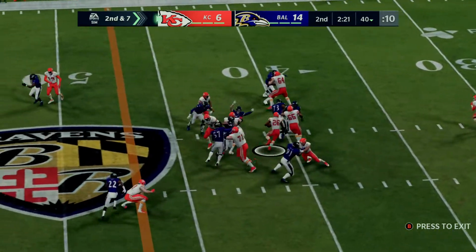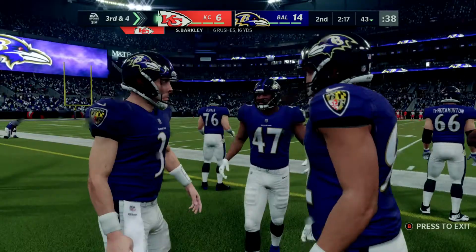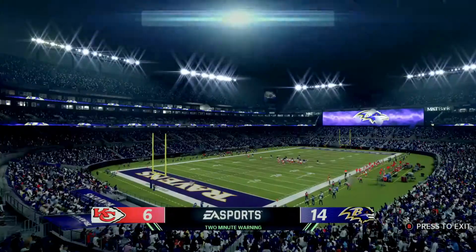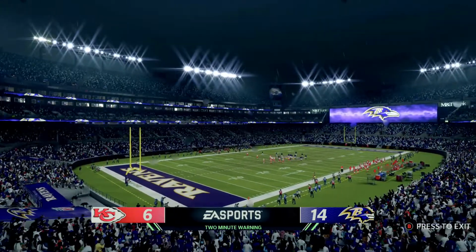On 2nd down, here's Barkley. And he will be brought down at about the 43 that time. The ball carrier. Brandon, all things considered, they have to feel pretty good about getting that type of a gain, considering the blitz that they just had against them.